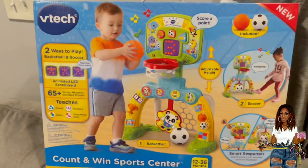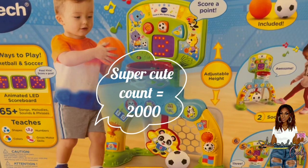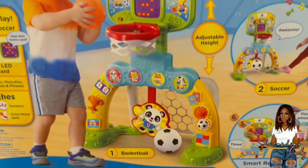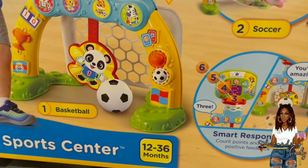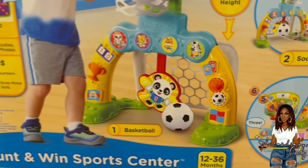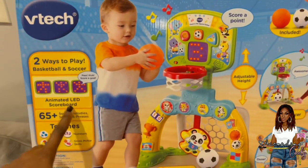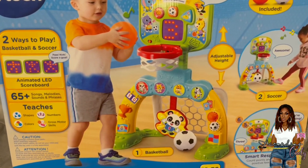That's super cute. Okay, guys, this is from Uncle Tay. It says score a point. You can play soccer and basketball. It says smart responses. It counts points and provides positive feedback. That's awesome. Daniel has been dying to open that up. So that is super cute.